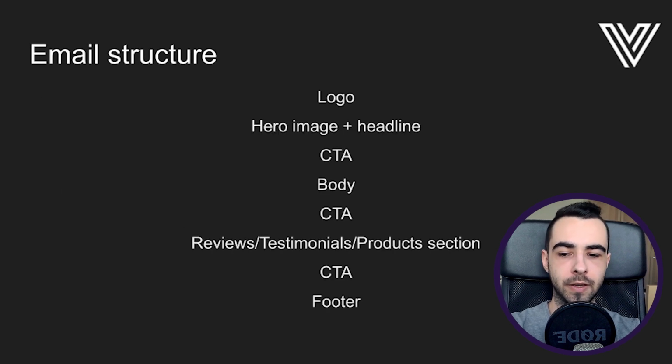Now, this is the last thing, but this is the email structure that we use. It's very simple, and you don't have to follow it one by one, but generally, this is what works for us the best. So you have a logo, then hero image with headline, then call to action. So we're making it really easy for people to buy. Usually logo plus hero image plus headline and call to action.